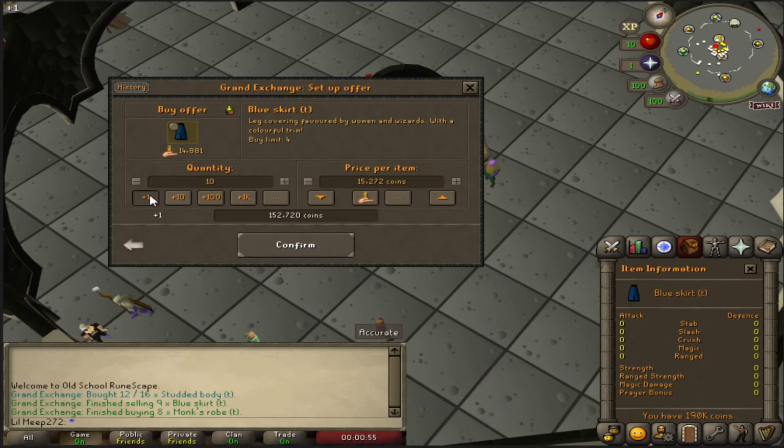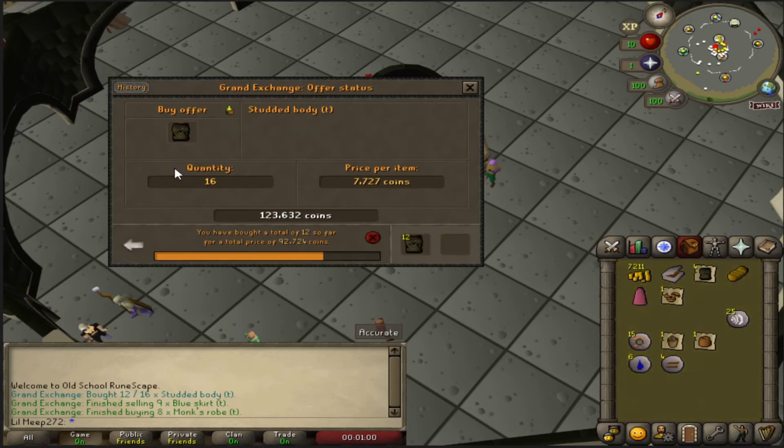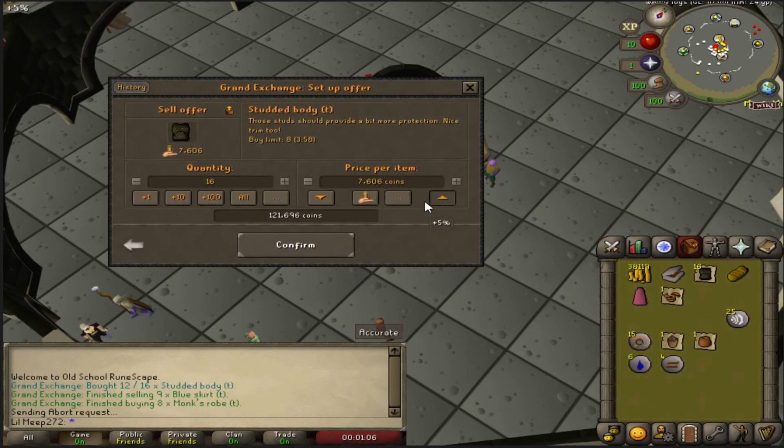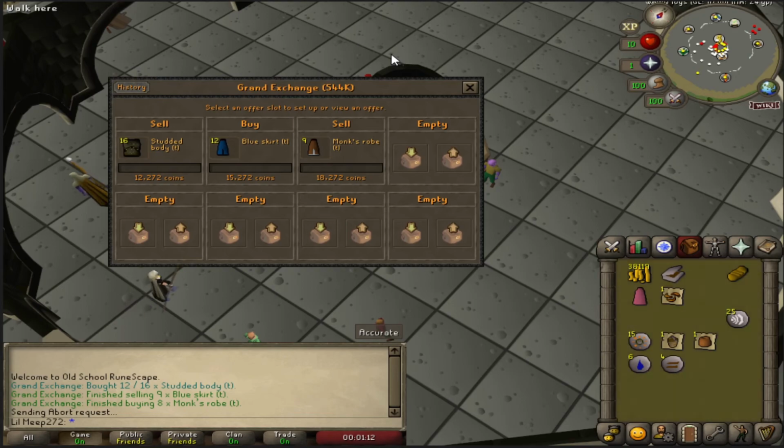So we're going to put another buy offer in again for some blue skirts. It is quite mad to think that now we're buying 12 to 15 pieces at a time, rather than just flipping the 1 or 2 which we were in previous episodes. These studded bodies, we're going to put a big sell offer in now of 16 of them, and hopefully they can sell, and we'll see where we go from there.